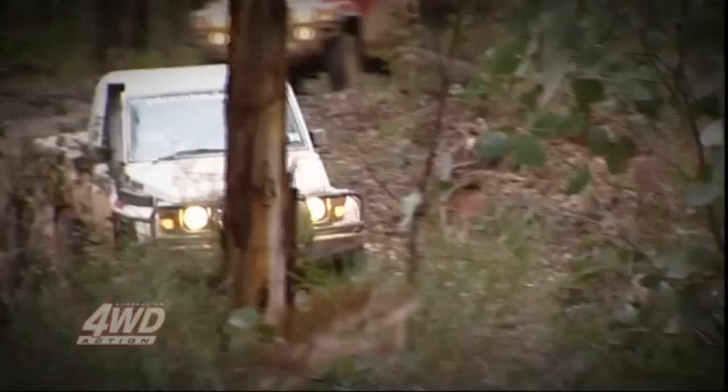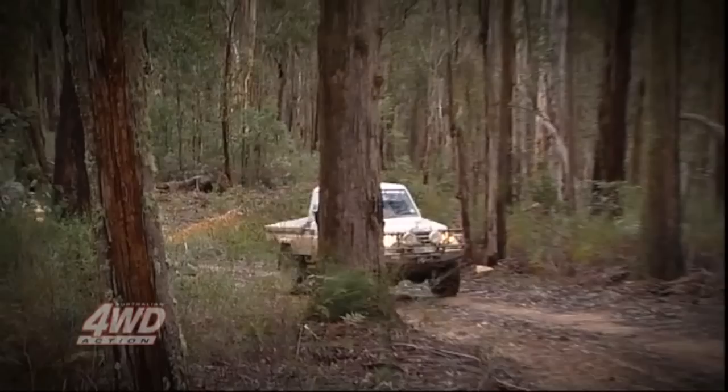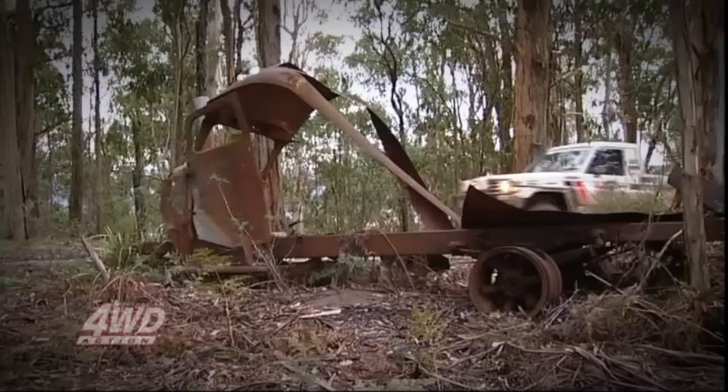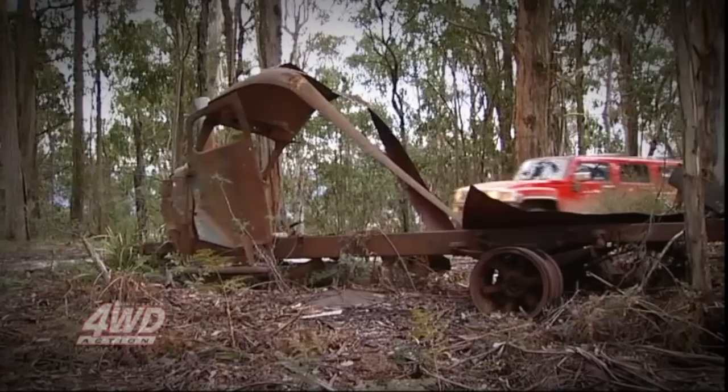I'm not sure what track this is. Possibly it's the back of Mount Terrible. It might be Cornhill. It could be Pluto. I'm not really sure. Someone might recognise it by the old wrecks along the way. I'm surprised there weren't a lot more old wrecks, to be honest. And I'm not talking about the one in the Hummer either.